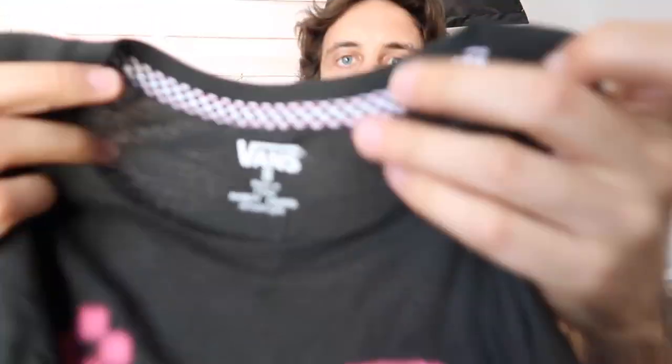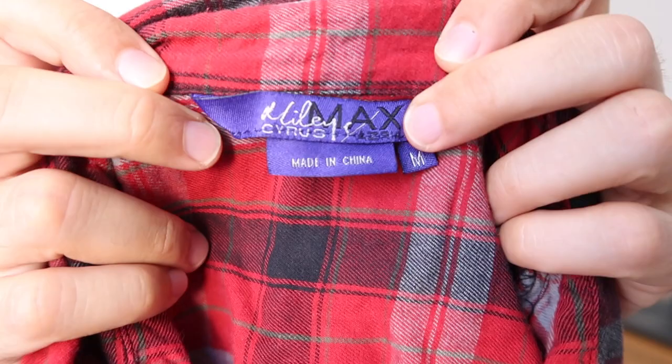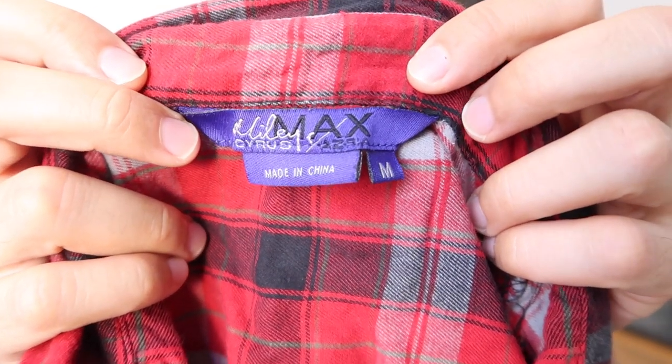Here's a new with tags women's Vans t-shirt, or girls Vans. I think that's a women's small. And just to be clear, this is not stuff that I would buy for full price if I was buying this piecemeal at full thrift store prices. This is purely just because it is cheap.